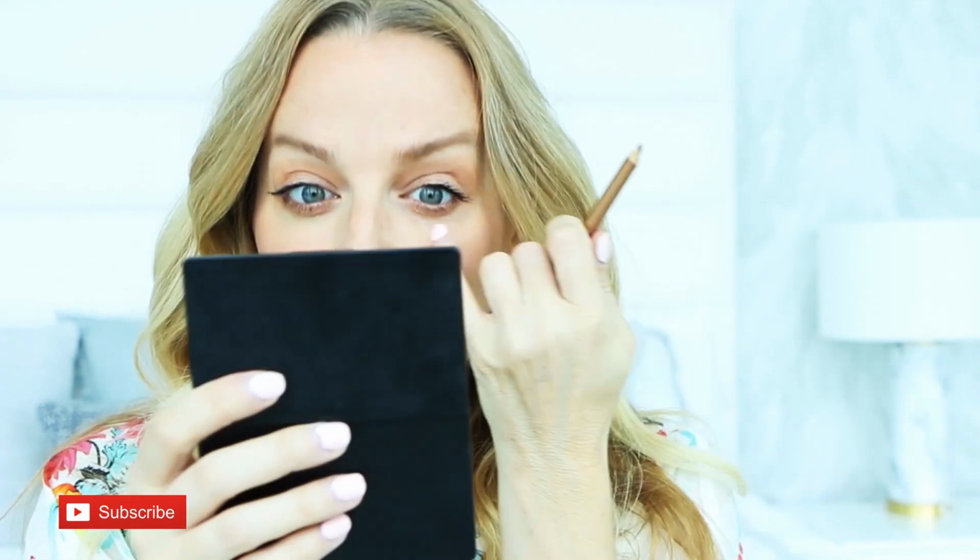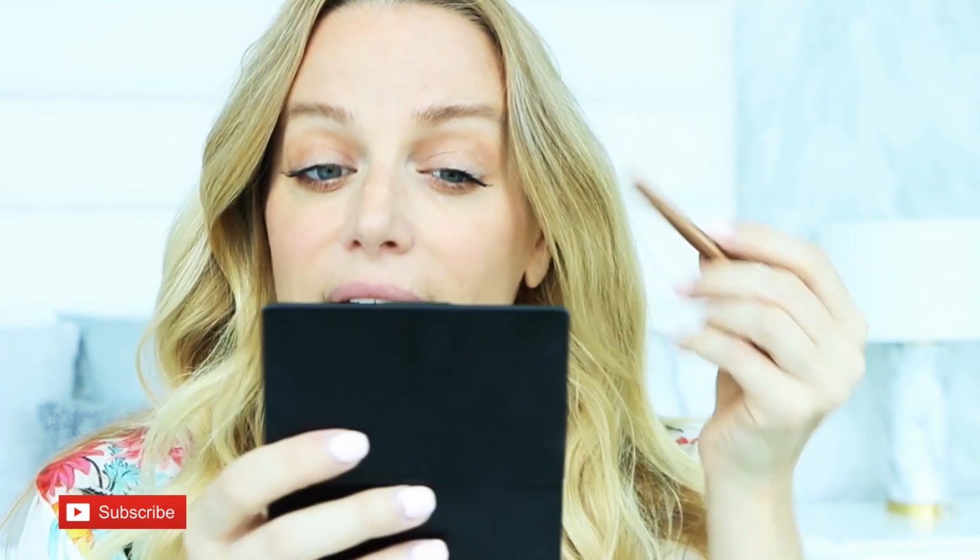This pencil also, like I said, it's not clean, but it looks really great underneath your eye at night, or sometimes I'll use it on my entire eyelid as a kind of smoky, bronzy shadow, which is really, really nice. So the eyes are completely done, with the exception of one thing.